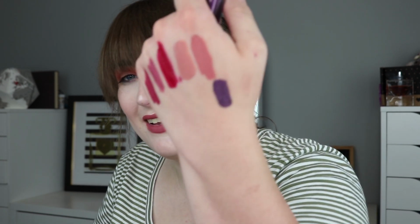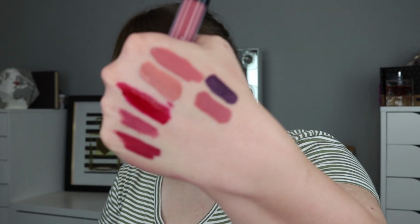Next up, I have a few shades from Ofra. So I've got 4 shades from Ofra. I've got this nice purple shade, which the shade name has rubbed off, so I'm just going to say it's a nice purple shade. And it's a metallic one too. I believe this is a Manny MUA collab right here.